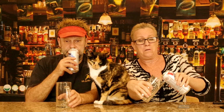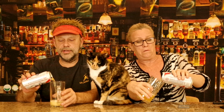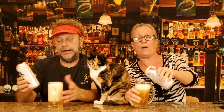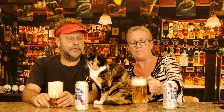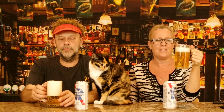Smells like beer. I'm going to try to be fair because I've never had it, but I've never heard good things. So give it a shot. These cans are 16 ounces, it says 16 on it, and you paid how much for 4? $5.99. $6 for 4 of them.